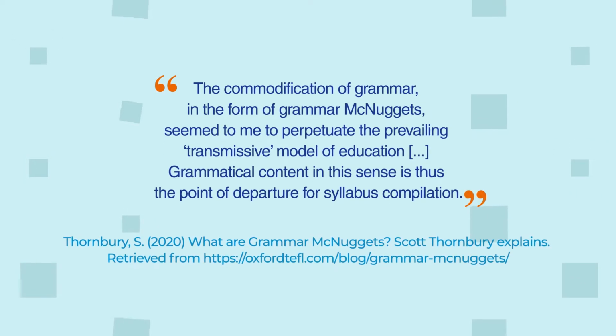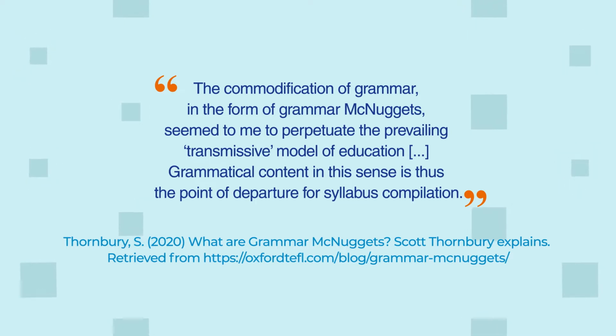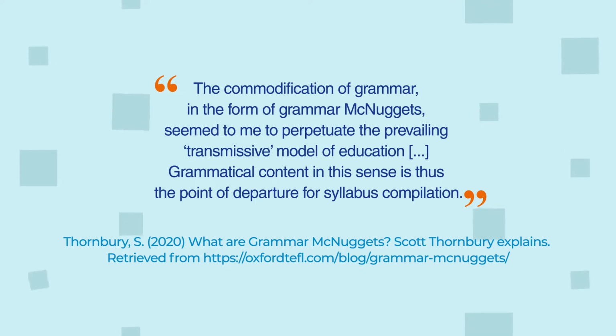Course syllabuses are often decided based on, quote-unquote, the grammar that students are supposed to learn at this level. And this grammar is often isolated and decontextualized. This is what Scott Thornbury refers to as grammar McNuggets. According to him, the commodification of grammar in the form of grammar McNuggets seems to perpetuate the prevailing transmissive model of education. Grammatical content in this sense is thus the point of departure for syllabus compilation.